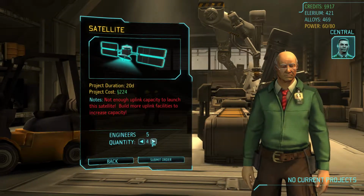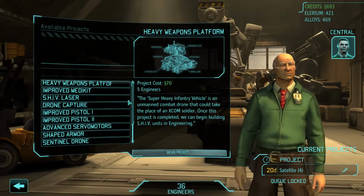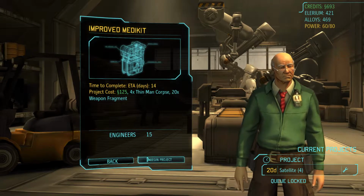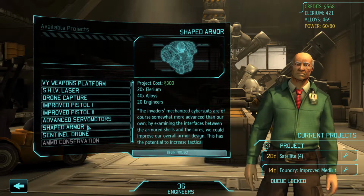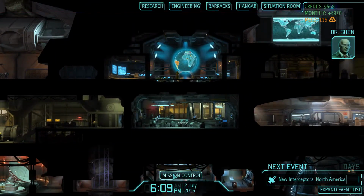Commander. Our current satellite uplink facilities are at full capacity. We should build additional uplinks as soon as possible to allow for new satellite deployments. I'll make sure production begins immediately.